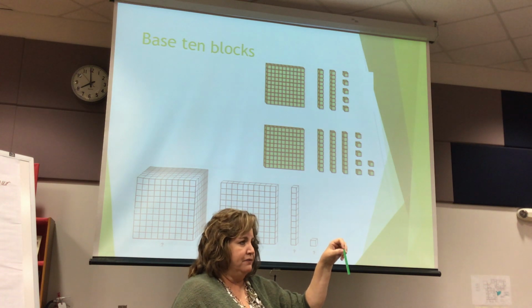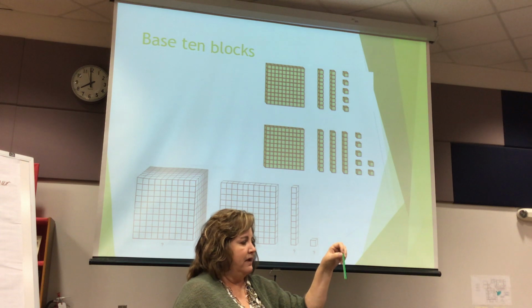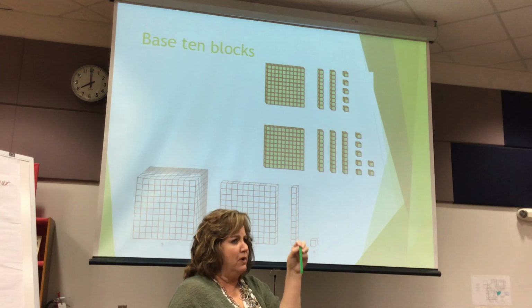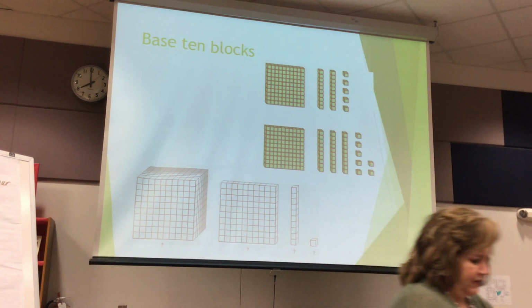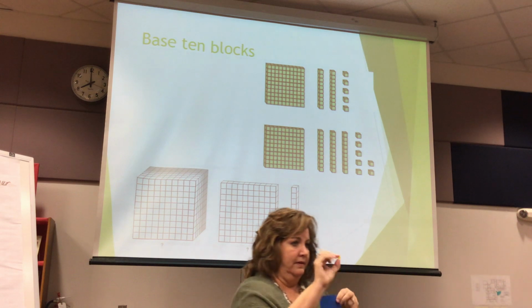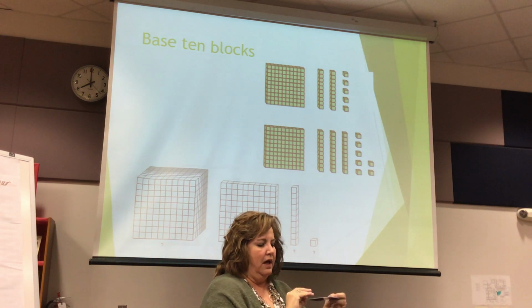Right now, I was in a first grade room yesterday. They were working on 17. Some of the kids might call it a stick, but we want them to call it a rod. They would draw a line, and then they would draw 7 units. These are the units, these little ones right here. Feel free to take them out and play with them.